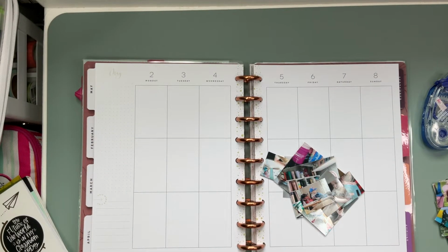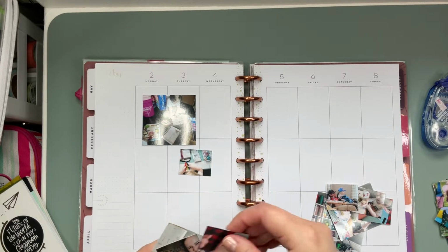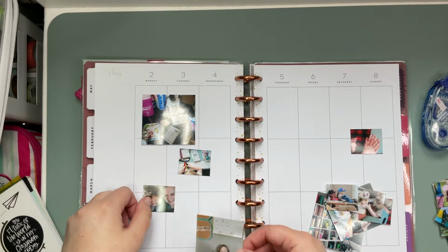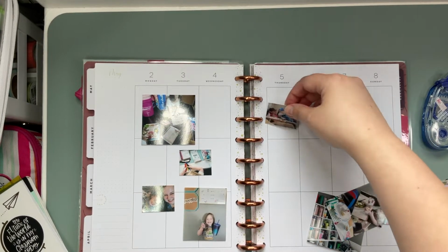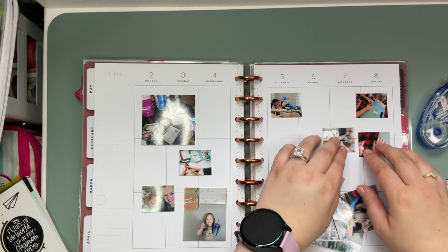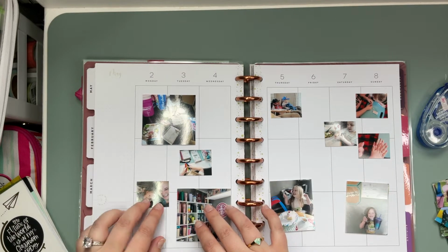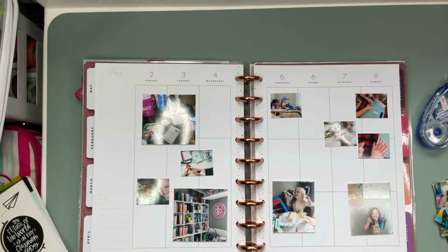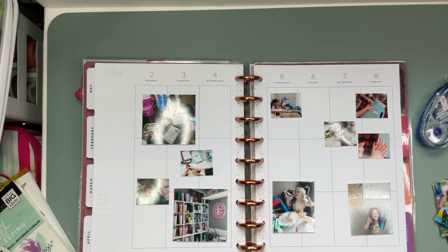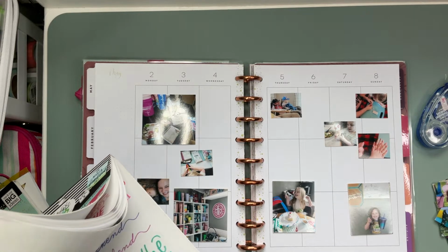All right. So to get started, these are all pictures that I took the first week of May. I'm just going to lay them out how I think it might look cute, and then we'll decide if I like that and stick them down. I've also pulled some sticker books so that we can add some cute stickers. Oh my gosh, how cute is that? I love it. I'm just gonna find some cute stickers from one of the memory keeping sticker books and stick them down as I go, and then we can add more if we need to.